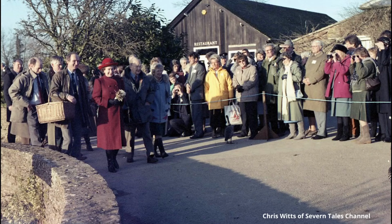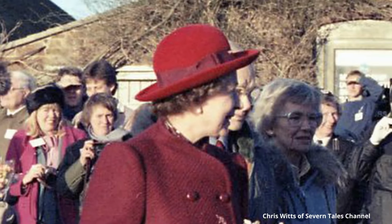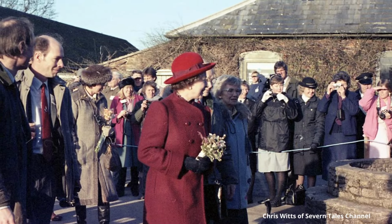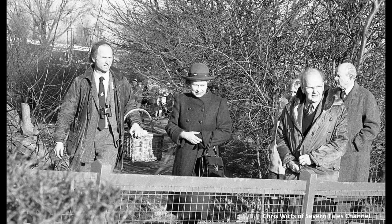Her Majesty, Queen Elizabeth II, made frequent private visits to Slimbridge Wetlands Trust as a guest of Sir Peter and Lady Scott. I was honoured on one visit to be asked to take photographs of Her Majesty's visit. You will see at the end of this sequence of images that I received a special royal smile from Her Majesty.